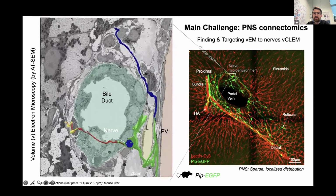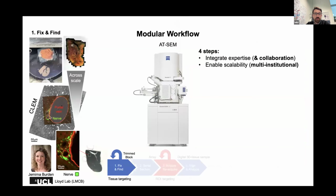So a targeted approach is essential to locate these sparse, localized networks of nerve fibers and nerve termini within our volumes. And so we've been working very hard to refine correlative volume electron microscopy workflows. In this case, we're using a transgenic mouse model that guides us to the glia around the axons in the liver. And to give you an idea of the workflow that we've developed so far, like many array tomography workflows, it's modular.